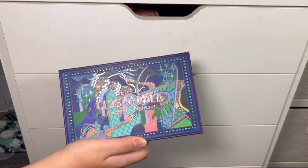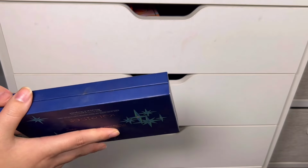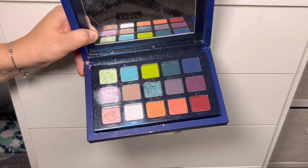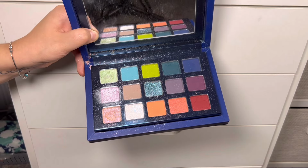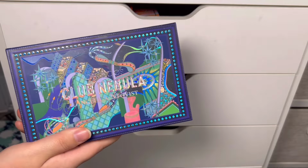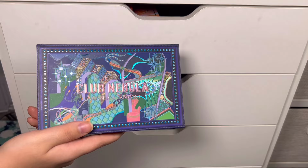So, yeah. And then lastly, for my indie brand palettes, we have the Club Nebula palette. And this was in collaboration with Angelica Nikovas. This is what she looks like. She is stunning. And the quality of it is so, so good. First time using Kaleidos, and I really enjoyed it. I really did. She is a bulky one, but she is perfect for me. Perfect, perfect, perfect. I was gifted this from Danielle.